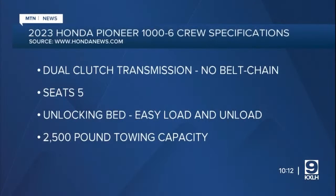Well, the 2023 Honda Pioneer 1006 crew has that dual clutch transmission like you heard in that story. There's no chain to worry about breaking while out and about. It can seat 5 comfortably, has an unlocking bed that allows for easy load and unload of materials, and lastly, it has a 2,500-pound towing capacity.